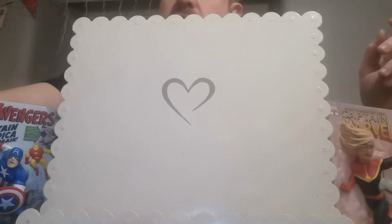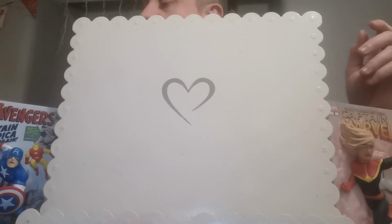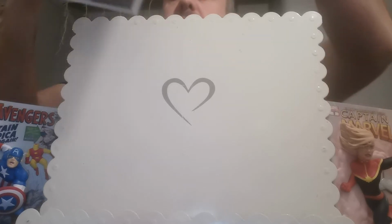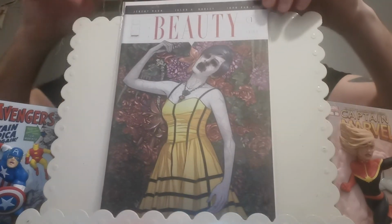What did I pay for that Captain Justice? £2.50, by the way. This was a nice find. This is another book that's just been optioned, and it's actually in development right now. It's going to be a Netflix show, and it comes from the makers of Nip/Tuck, who is Ryan Murphy. The book from Image Comics is Beauty, issue number 1.